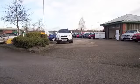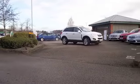The Antara. It's a cracking car. It's a proper off-road capable car from Vauxhall. That's not going to disappoint. The 2.2 diesel, very strong with its auto box.